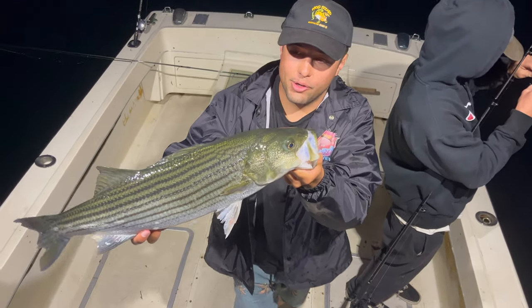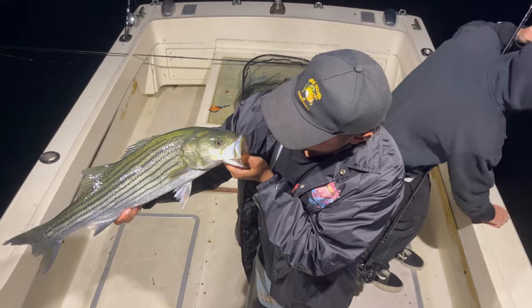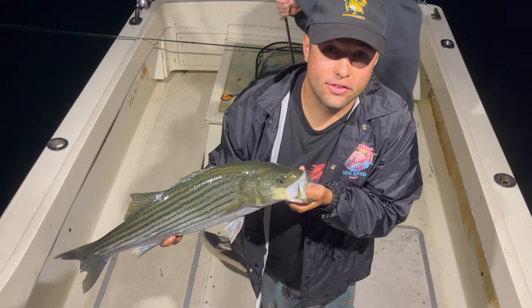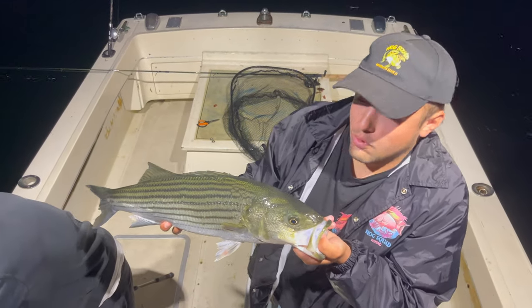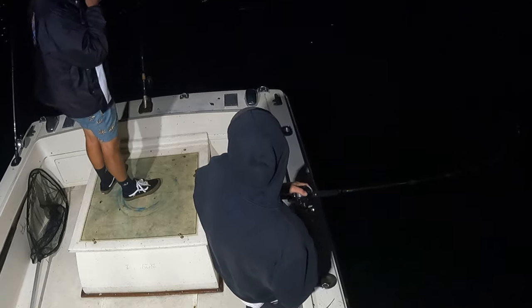All right, boys, check out that beautiful striper. Day and night, we stay on him. So we're gonna let this beautiful fish go. But guys, it's been the most crazy bite ever. Every bait that hits the water is getting eaten. It's wide open striper in Southern California and Huntington Harbor, so what more can you say of that? We found them. Good one, huh?